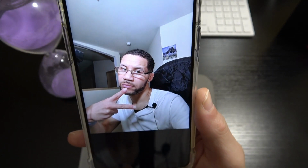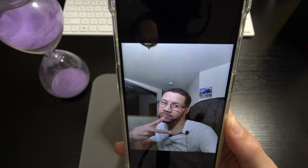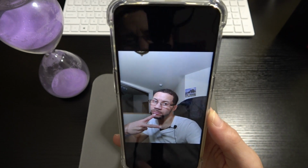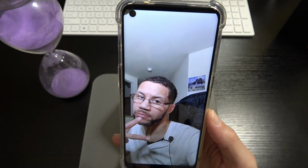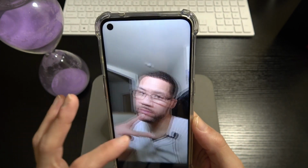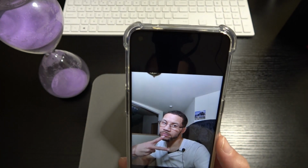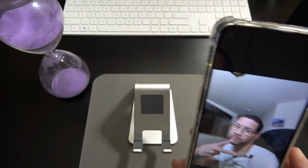Now that quality is just ridiculous. That quality, the sharpness and the attention to detail, the color accuracy is just, oh my goodness. And then zooming in on it, I mean, you don't lose resolution. The clarity is just, this is crazy to me.